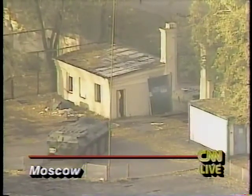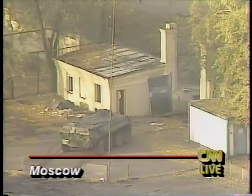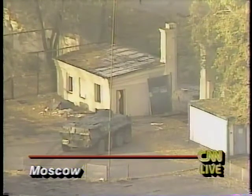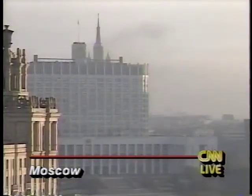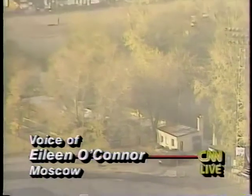Brief break in the fighting. Alec Moran has been directing our coverage in the control room here in Moscow. Alec, I wonder if you could talk to Bruce and ask him to look at the back of the White House. We might see some damage from the last round of fighting. As you can see, the armored personnel carriers are moving in that field. That's where they're moving up.